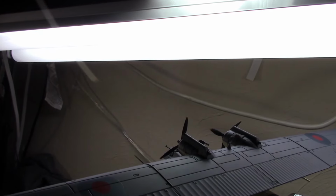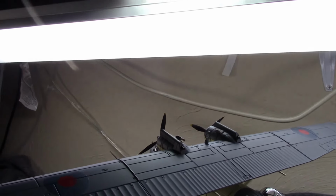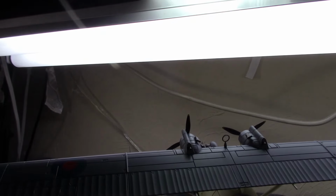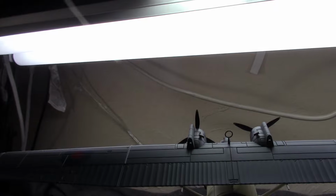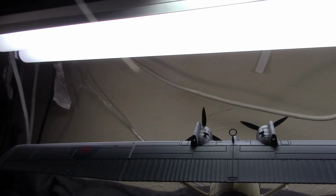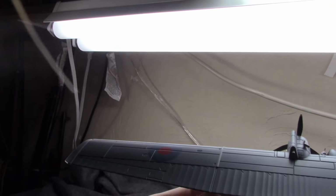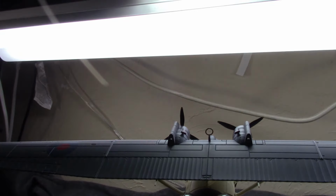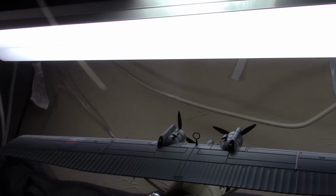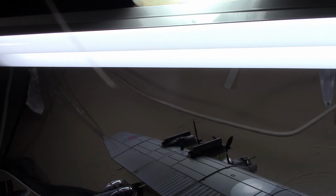It is just under 64 feet long and has a wingspan of 104 feet. Now I want to compare that. The B-17 that I've already covered has a wingspan of just under 104 feet. This actually has more of a wingspan than a B-17. And a B-17 is about 74 feet long, so it's only about 10 foot shorter than a B-17.